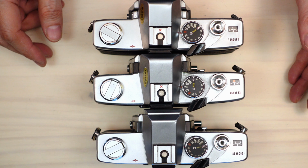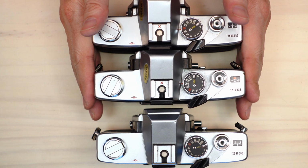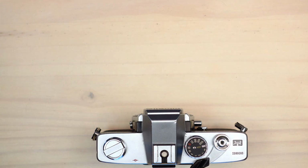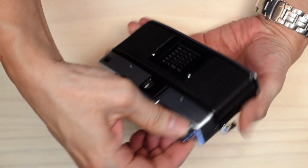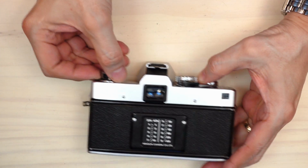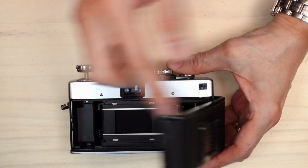Well, with that said, let's take a look. Well, you know what? Before we move on to the weight, let's open up the back of one of these cameras. And we'll open up the 202 because that's the one that I've replaced the foam seals on. With the 202, the back opens traditionally. Simply pull up on the rewind knob, and the back pops open.